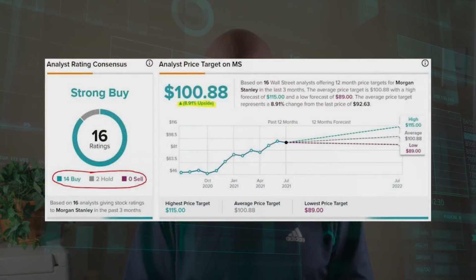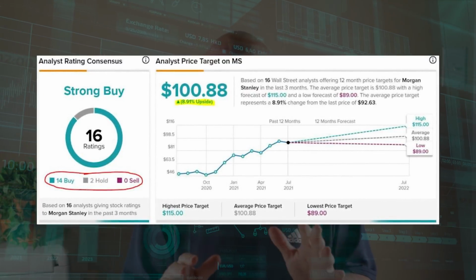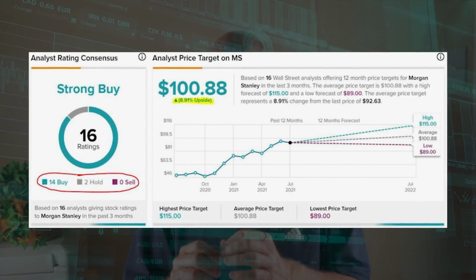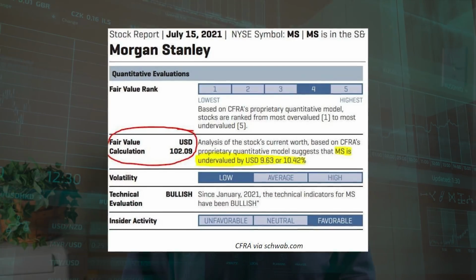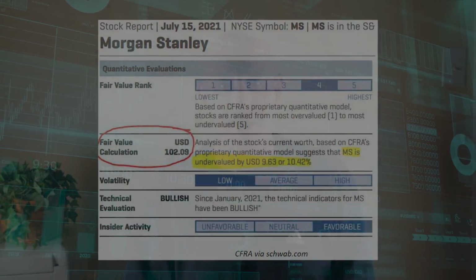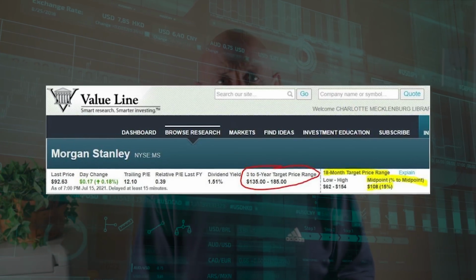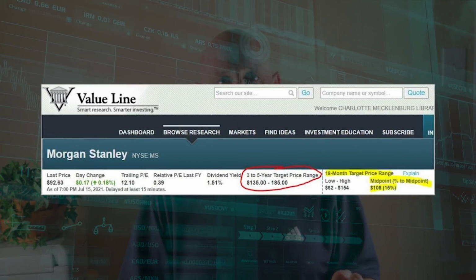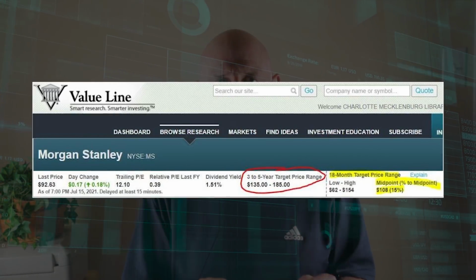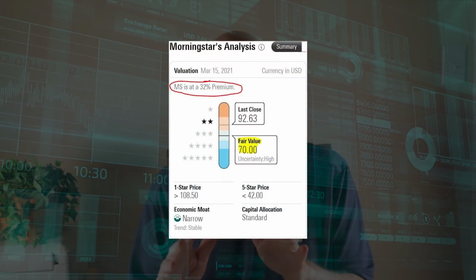Most analysts who follow Morgan Stanley are bullish. Of the 16 analysts surveyed by TipRanks, 14 call the stock a buy, with an average 12-month target price that suggests a 9% upside. The analyst at CFRA calls Morgan Stanley a strong buy, values the stock at $102 a share. Value Line says Morgan Stanley is attractive long-term, with a 3 to 5 year target range that tops out at about 100% gain. Value Line also likes Morgan Stanley in the medium term, with an 18-month target price of $108.